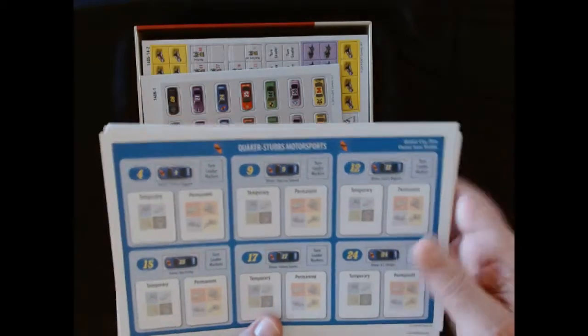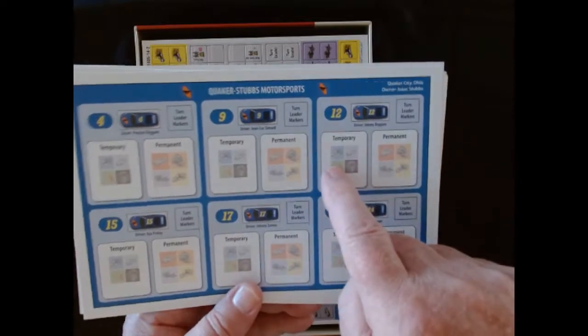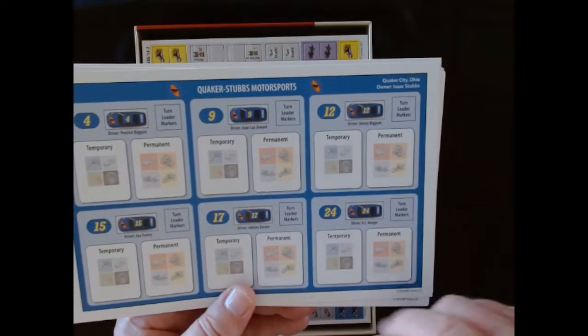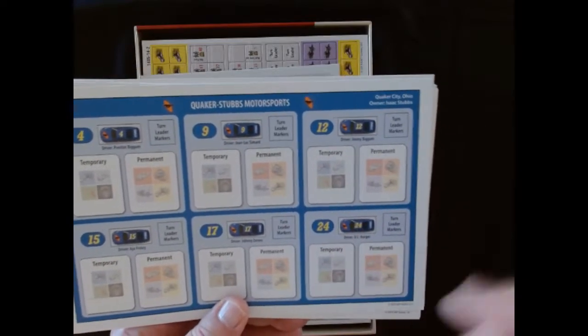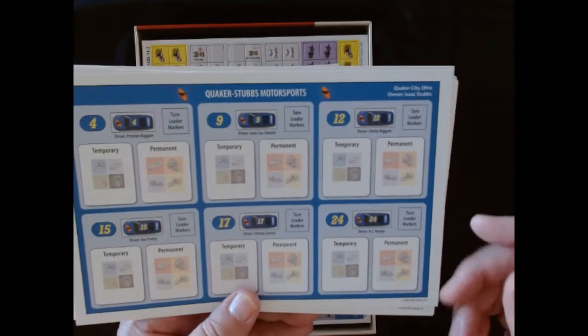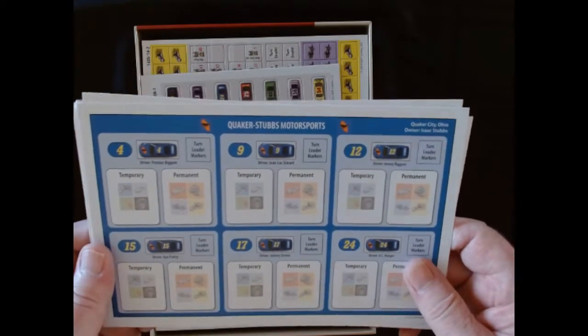And you put your thing on your car, it's on there, and then during the race you'll receive temporary damage, you put them on there, and permanent damage. Temporary damage can be erased if you do a pit stop, but permanent damage can't be, and if you get so many of them, then your car gets eliminated.